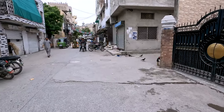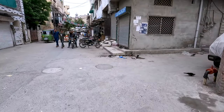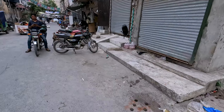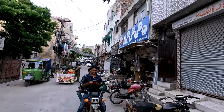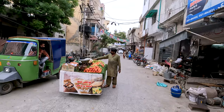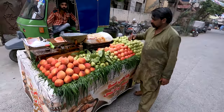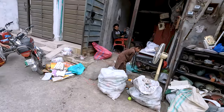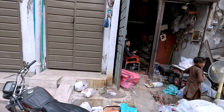Oh, I've got a lot of birds over here chowing down on whatever trash has been thrown out here, some food scraps, things like that. Very big birds. I guess those are crows, but I've never seen crows like that color. Salam! We've got our friend with the fruit cart here. We've got some pears, apples. Salam! Salam! Wow.